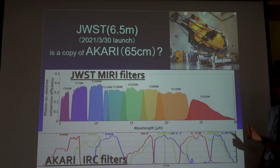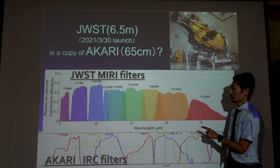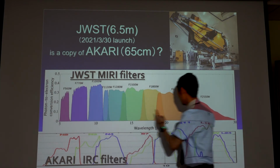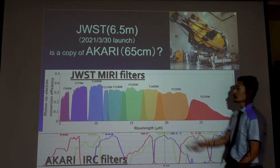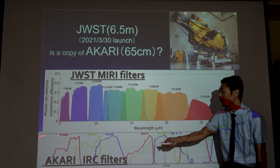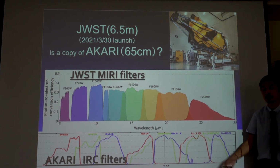And if you look at this database, this is the mid-infrared filter. So this is 5 micron to 30 micron. These are the database's filters, and these are very similar to AKARI's, our telescope's, mid-infrared filters.